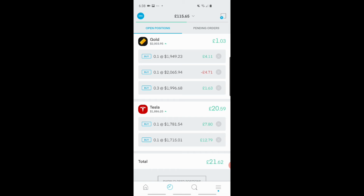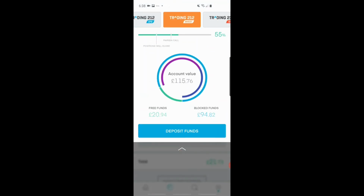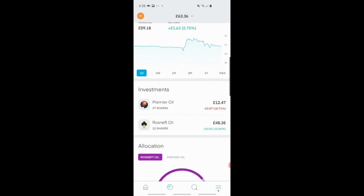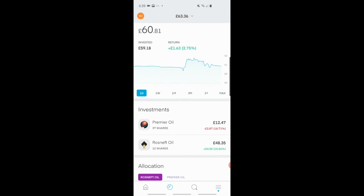But here is my real investments on this side, and of course I do actually have some on the other side. If you don't know, this is the CFD side, and if we move over to the invest, mainly for me at the minute is oil. So oil prices are a bit meh. 2.75 profit, not great honestly. One day is going down a little bit, but one good thing to say is the stock is paying dividends, and this is the Rosneft oil. Obviously that's up 10%, which is a nice investment, and the Premier oil is down.